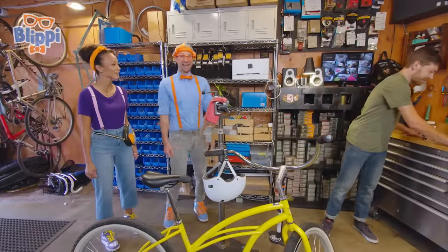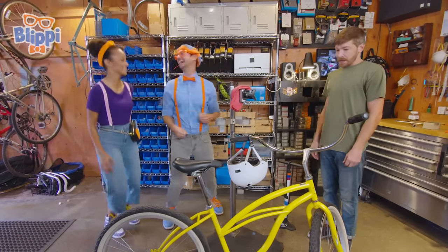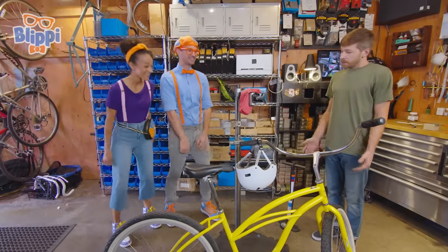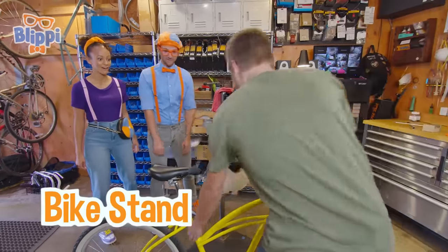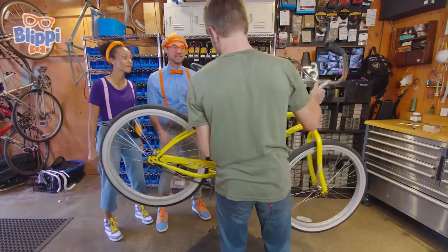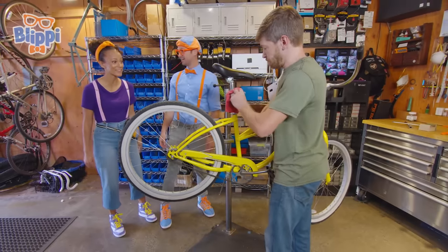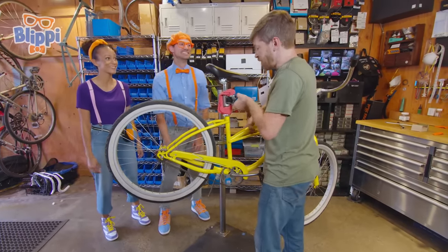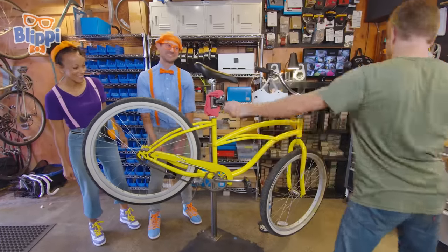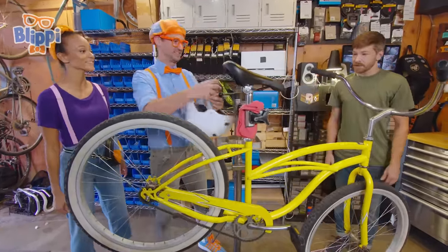All right. Now I have everything we will need to fix your flat tire. Yay! I'm so excited! So the first thing we will do is put your bike into the bike stand. Wow, cool! Oh, a bike stand? Whoa, this is what you had outside! Oh, that's right! It must make it much easier when the bike is up high like that. Much, much easier. Smart. Ooh, can I put the helmet right here? You certainly can.